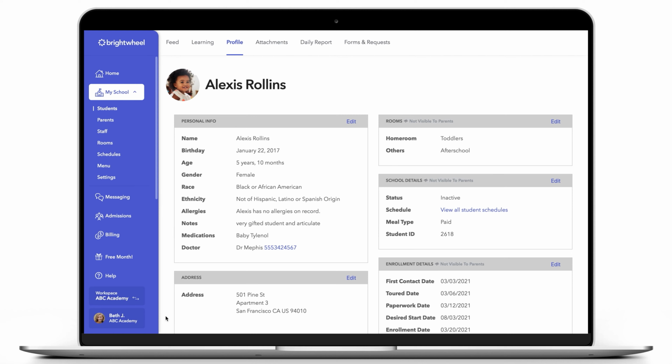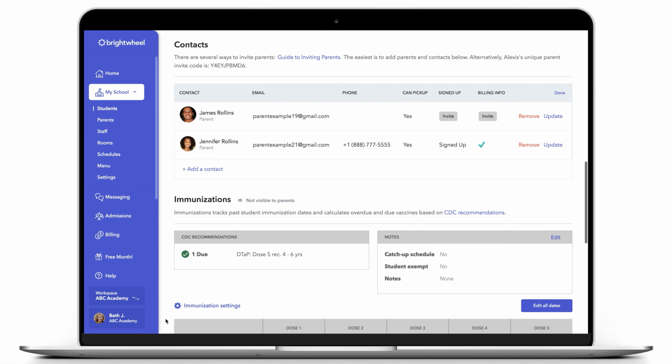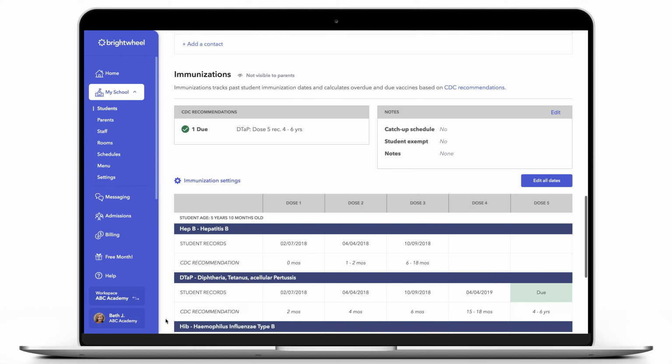It's easy to see and track things like allergies, birthdays, medications, and pediatrician information, as well as quickly see all related contacts, parents, approved pickups, and emergency contacts. For new families, the parents do the initial work, and for all current students, simply send that info to us and we'll take that off your plate. For each child, you can even manage immunization records.